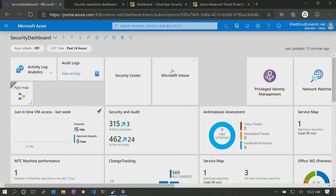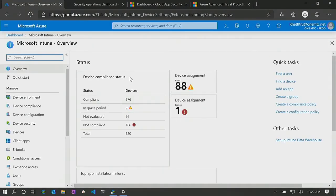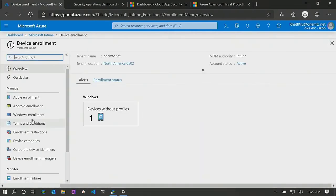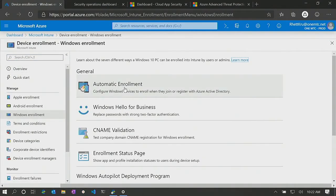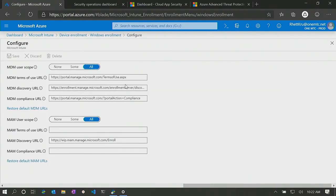All right, so why don't we first take a look. I haven't used our new device management portal yet, so I'm more comfortable accessing Intune through the Azure portal, so I'll stick to that for today. I'm going to go into Azure, and I can take a look at device enrollment. This is where I configured some of the capabilities for Windows, such as automatic enrollment. So any Windows 10 device that enrolls into my Azure AD is going to be managed by Intune. That's it. And there's no other configurations I have to do.